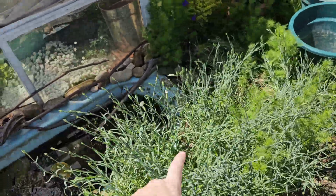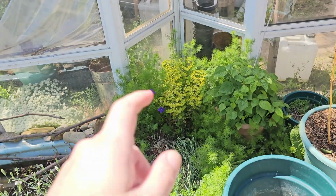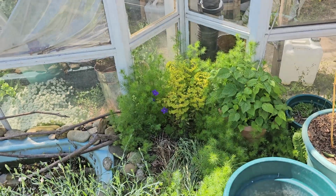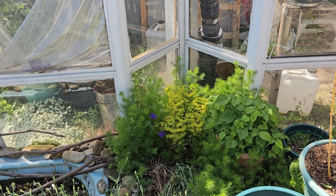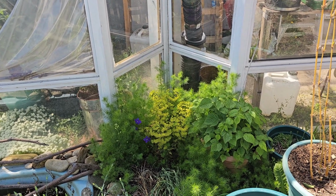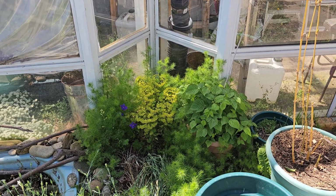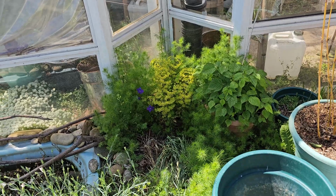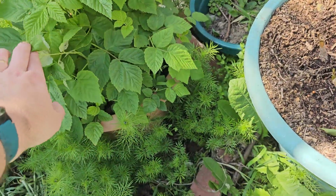A lot of dianthus here. And I'm not entirely sure what that blue flower is. It might be connected to that little bush which I put in a few months ago, I think. It was just one of the ones picked up from one of the garden places, probably just the local hardware store's garden section, but that's all good. My raspberries are coming in nicely.